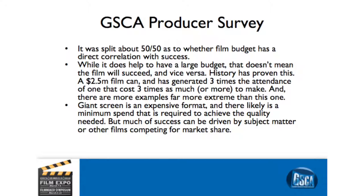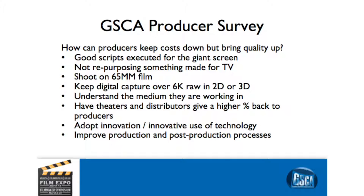Then the last question we asked, and this is a fairly loaded question as well, and I think is one that everybody's talking about these days: how can producers keep costs down but bring the quality up? There were some very, very lengthy responses to this question, which some things have words I can't repeat in them. Not up here anyway, maybe at the bar later.